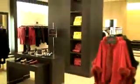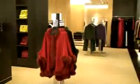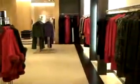Actually, to the back, we have our sale pieces right now because we want to kind of get that to the back, and so a lot of customers come in just for sale, and they'll have to walk through all the full price to get to the sale.